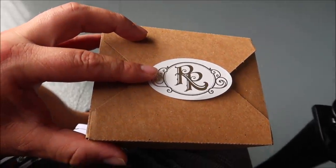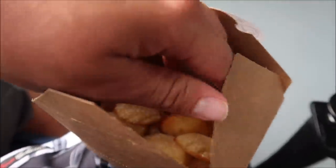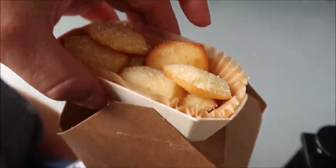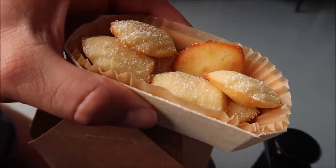I love the packaging on these. That is so cute, isn't it? I really like this. And we're gonna open them up and wow. Look at these bad boys. Little tiny things. So delicious though. Look at the powdered sugar on top of them. I ended up getting a nice little cold brew, but they didn't have any lids for their cups to go. So they put it in a hot cup and I'm just excited to eat these. These are so, so good. So airy and fluffy. Oh, I love him.